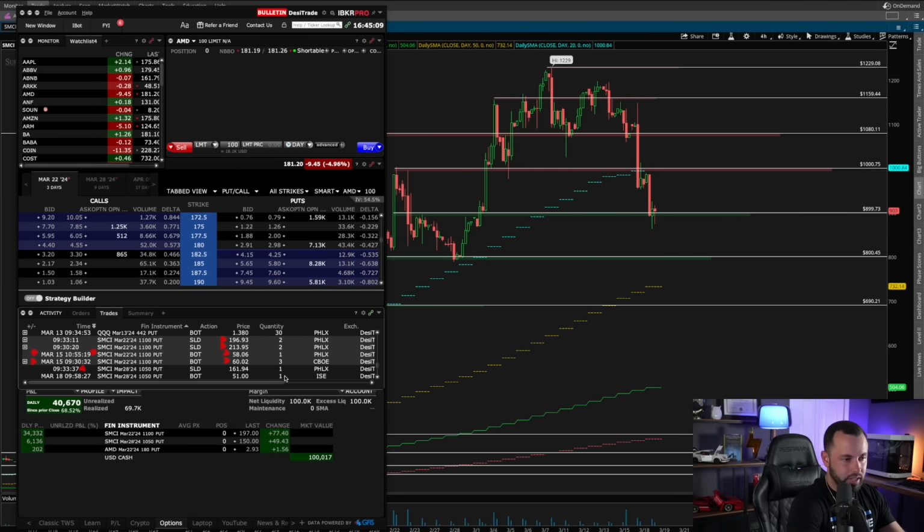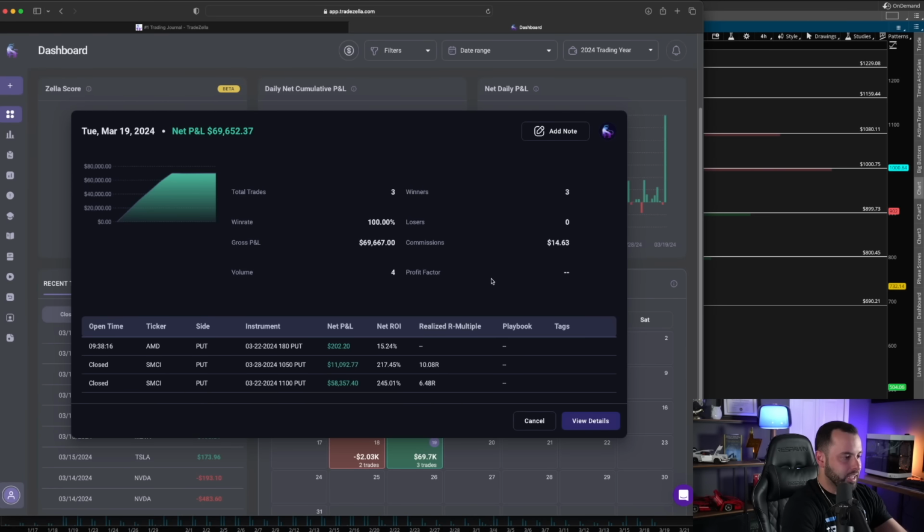So those are all of my entries and exits, but I have this in TradeZella, so let's go ahead and pull that up. We'll get a little bit more detail of this trade. All right, guys, so here is my day on TradeZella. You can see we realized about $70,000 right there, $69,652. You can see these are the two trades. This is the 1100 put, which made about $58,000. This is the 1050 put, which made about $11,000 right there.